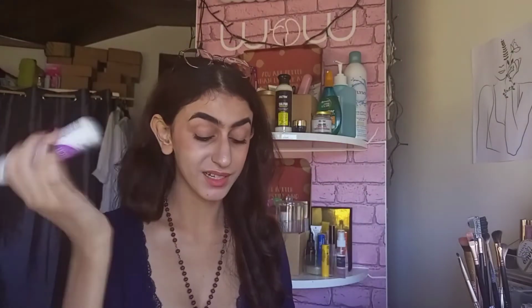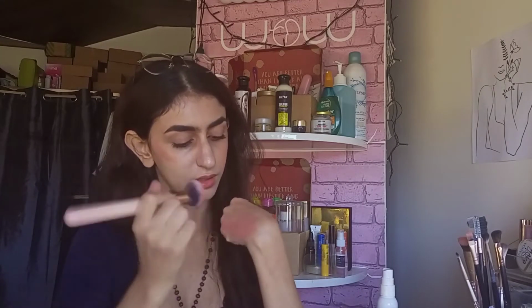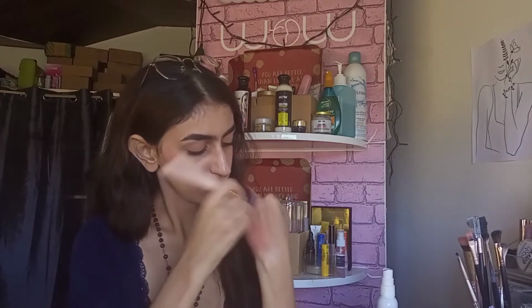I'm gonna take the setting spray again, take another brush, mix it really well, and blend it into my skin. Now you're gonna see a difference between both of them. This one looks more full coverage, you know?